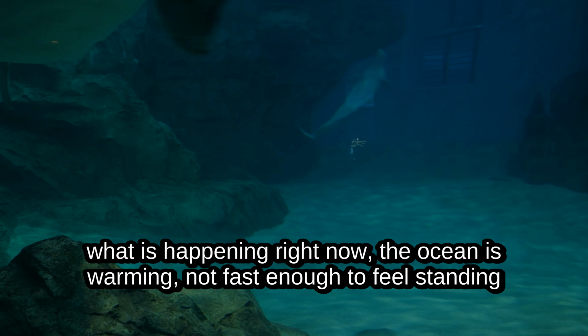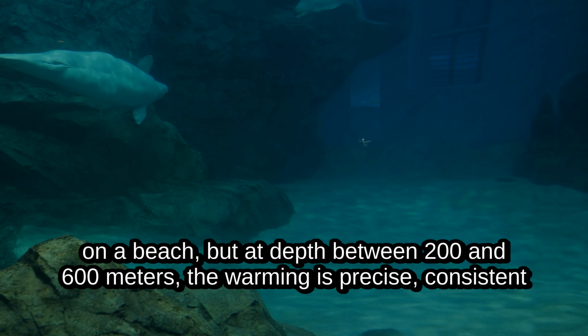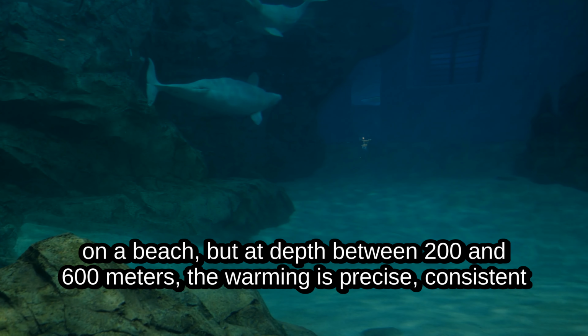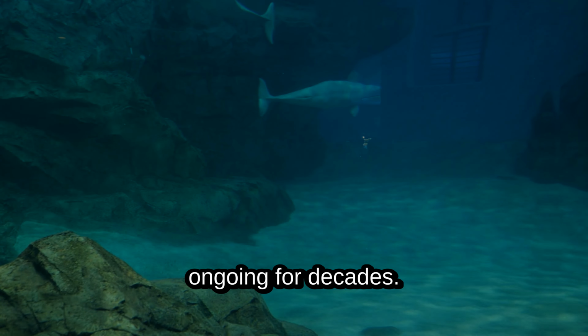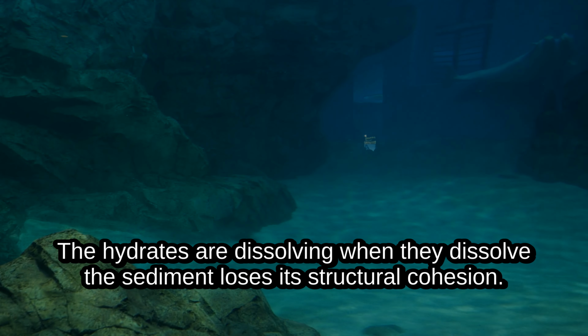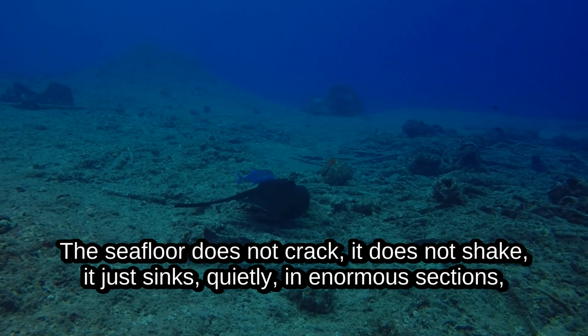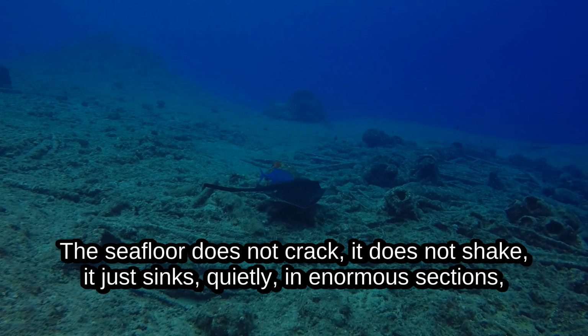What is happening right now? The ocean is warming, not fast enough to feel standing on a beach. But at depth, between 200 and 600 meters, the warming is precise, consistent, ongoing for decades. The hydrates are dissolving. When they dissolve, the sediment loses its structural cohesion. The seafloor does not crack. It does not shake, it just sinks, quietly, in enormous sections.